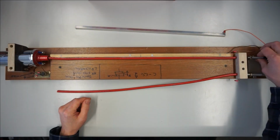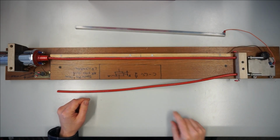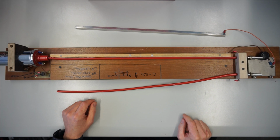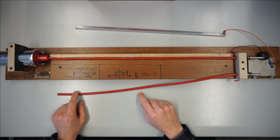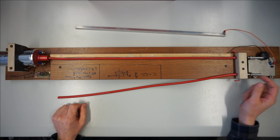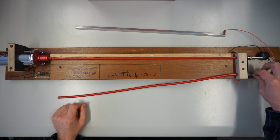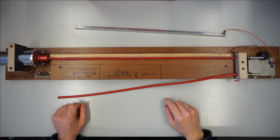Next, we have an adjustable gap. The electrode is connected back here to ground to close the circuit. Now this here is the interesting part. We have a loose end of standard spiral core high voltage wire, which also ends here abruptly at an adjustable gap. The electrode is also connected back to ground.